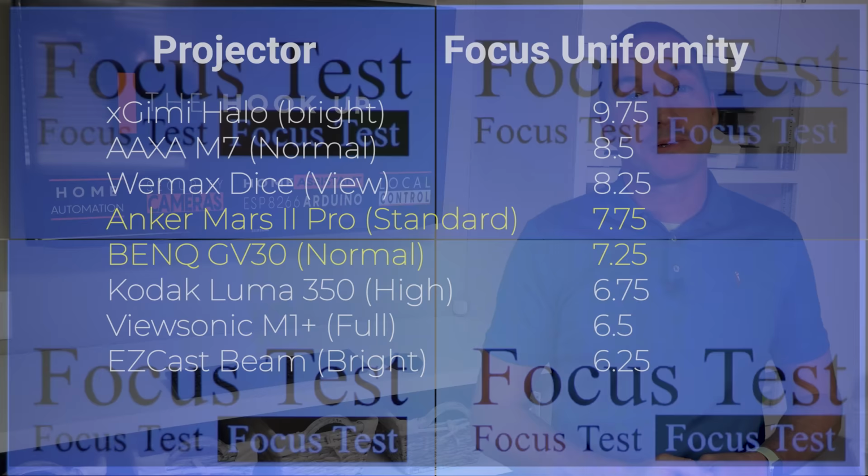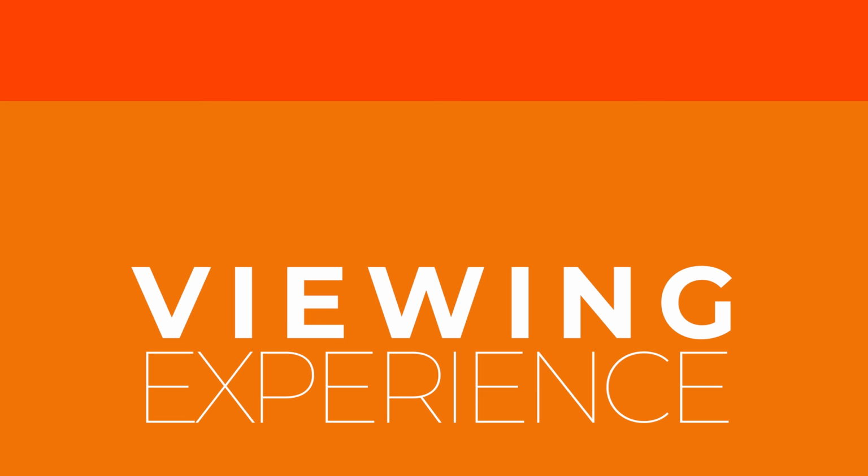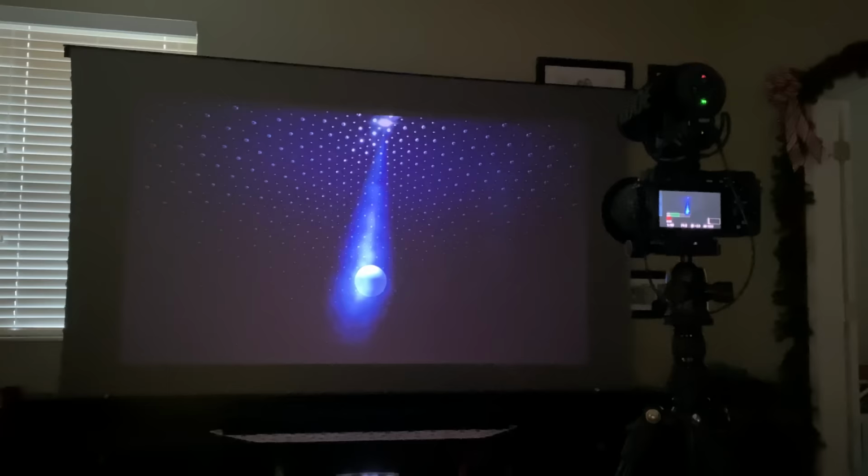So now that we've tested all the individual parts, theoretically, the overall viewing experience should just be some combination of brightness, clarity, and focus uniformity. But in practice, I found that color accuracy and contrast ratio also make a huge difference. So in order to score their overall viewing experience, I projected a 100-inch screen onto my Vivid Storm ambient light rejecting projector screen and filmed each projector with my Sony A6600 on manual mode so that the relative brightness of each projector would still be visible.